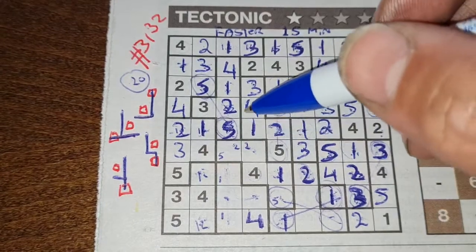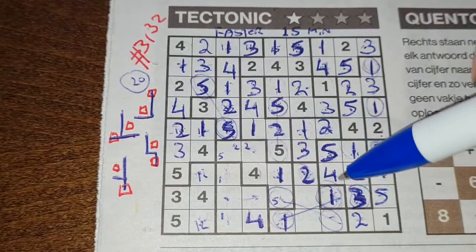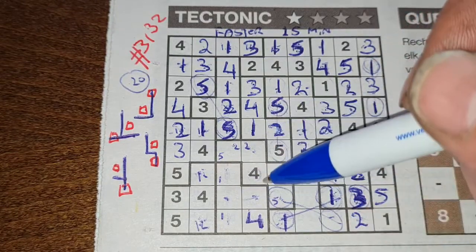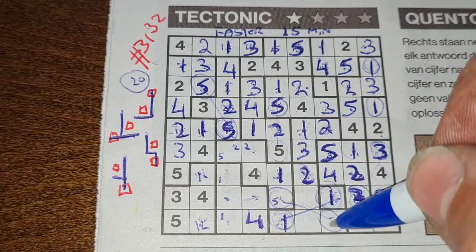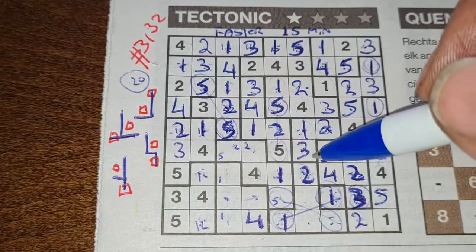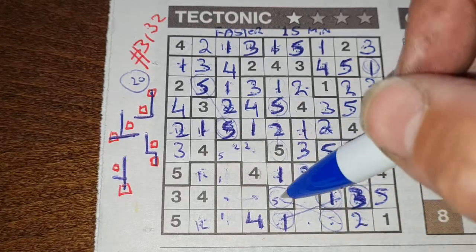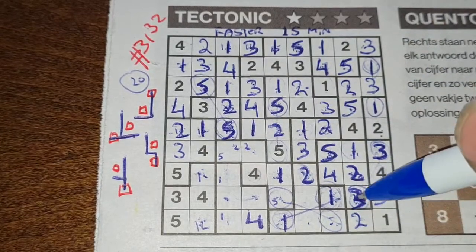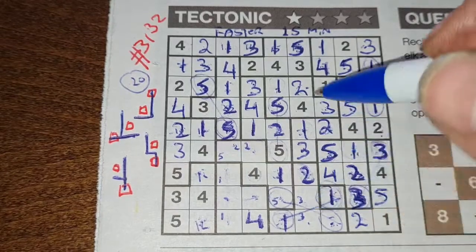The difficult part. I think. Let me see. 1, 4. Can it be a 3? 3. 4. This cannot be a 4. This box cannot be a 3. So the 3 goes in those 2 boxes.